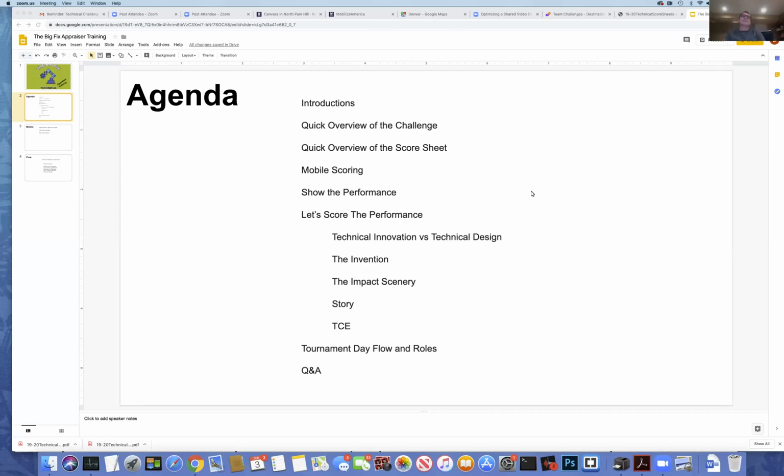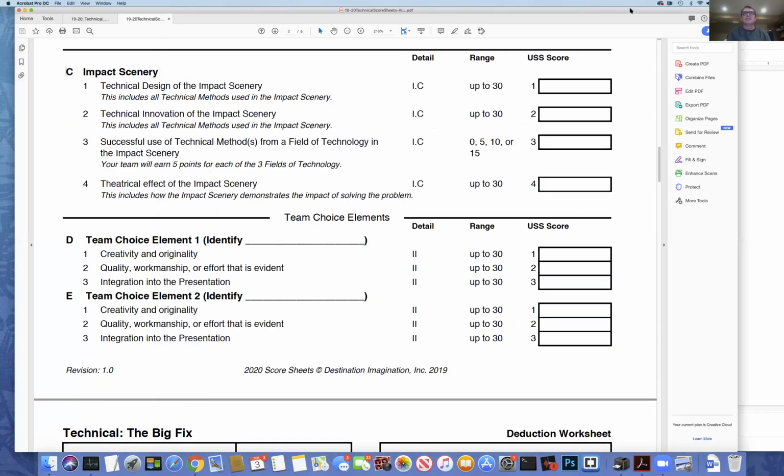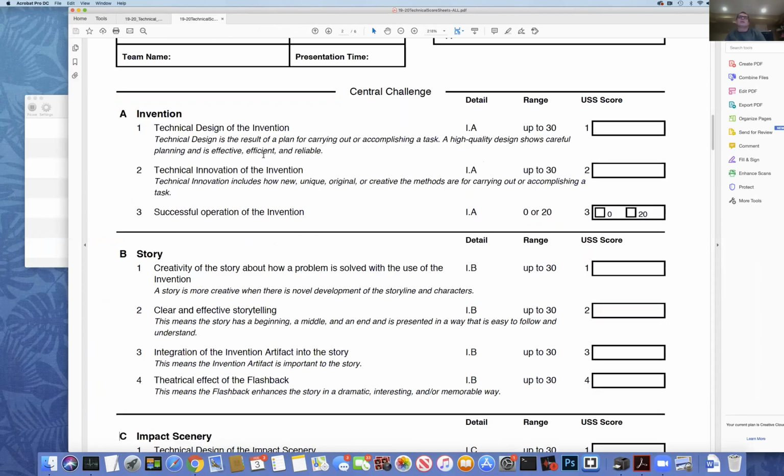So that was really a sample of what that performance might look like, and it had a lot of the elements in it. So I wanted to go through and do some scoring associated with this, so you can see how, as an appraiser, you would look at that performance. Let me switch back over to the scoring sheet and we can look at the different portions here. So first, the first one is the invention.